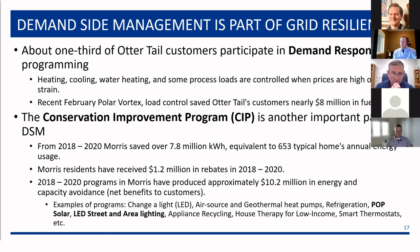So just some examples there of some of the programs we do. LED lighting for residential, like I said, heat pumps, refrigeration. POP Solar has been one that you've seen different solar projects around town. Those are part of our publicly owned property solar program. All the street lights in Morris were changed out several years ago to LEDs. I know that was one that Blaine at the city was happy to see get changed out. And then we also have several other programs too that customers can participate in.